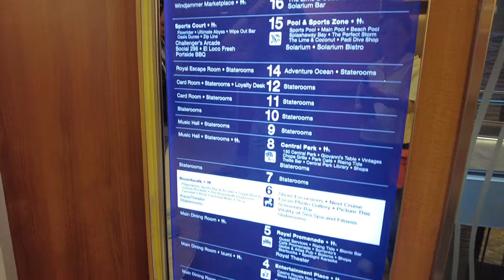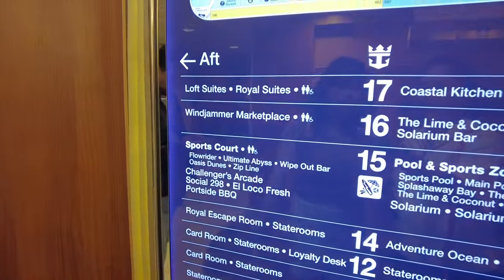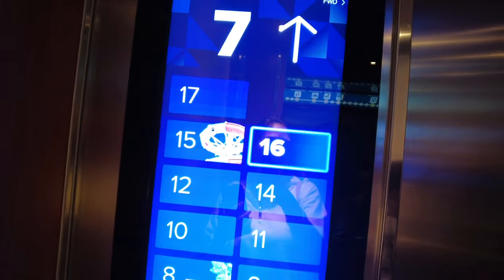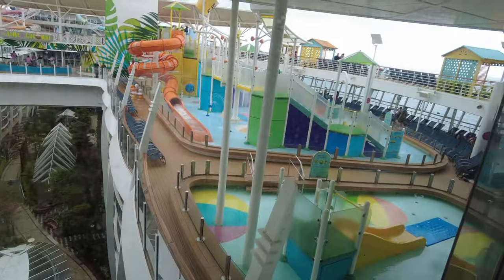Pupunta na kami kay Windjammer. Windjammer. Deck 16. Deck 16. Wait, press the elevator, boys. Press up, press up, press up. Oh my God. Digital yung elevator nila. It's moving. Wait, Joe, we can literally see this. Okay. Wow. I see something. We are at deck 16.